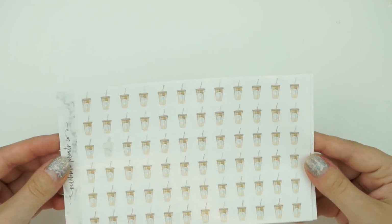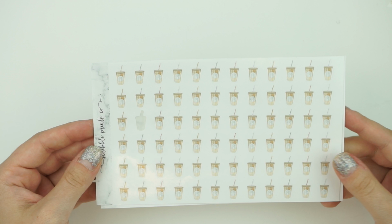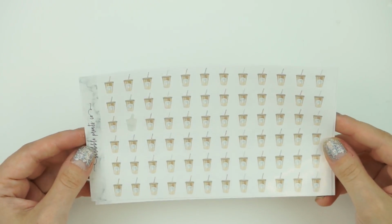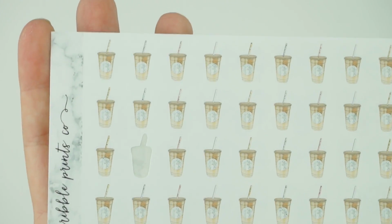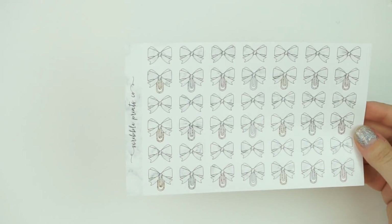Then I did, instead of the hot drinks, a lot of you guys saw me use one of these stickers in my last plan with me, and these are the little iced coffees, which I think is just something different, something fun. And there's a row of gold, silver, rose gold, and white straws. You can't really tell, but they're there and they're cute. It's kind of nice because they'll match everything, and it's a very neutral drink.